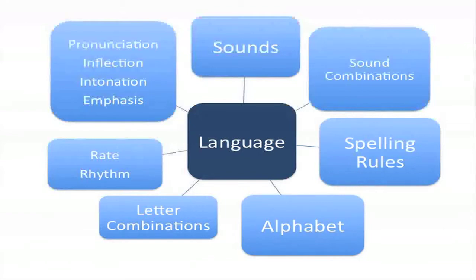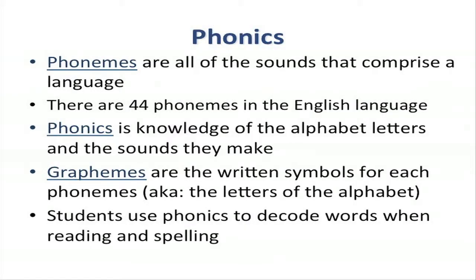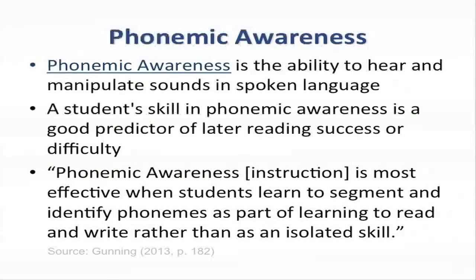Every language contains a collection of distinctly different sounds, or phonemes, and corresponding symbols, or graphemes, that are used to communicate ideas. Knowing the alphabet letters and the sounds that those letters make is called phonics. Students use phonics to decode words, which in turn contributes to their reading fluency. By contrast, the ability to hear and manipulate sounds in spoken language is called phonemic awareness. Research tells us that a student's skill in phonemic awareness is a good predictor of later reading success or difficulty.